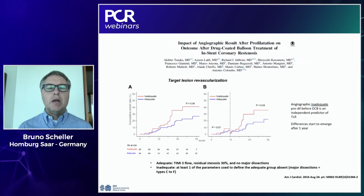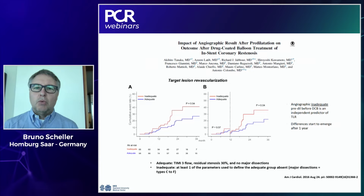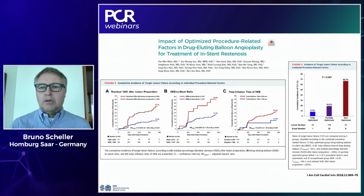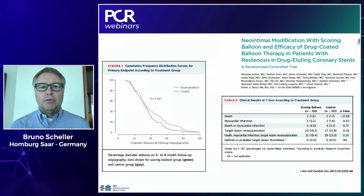What then can we do to improve the angiographic outcomes, reduction of TLR? This is elegant work from Antonio Colombo's group, where they looked at the result of lesion preparation. If you fulfill the consensus group criteria for an adequate or acceptable result, which is a TIMI-3 flow, a residual stenosis of less than 30% and no major dissections, then you have a significantly lower rate of TLR than it is the case if you do not fulfill these criteria. So other analyses finally support this data, that the result of your lesion preparation determines the efficacy of the DCB treatment.